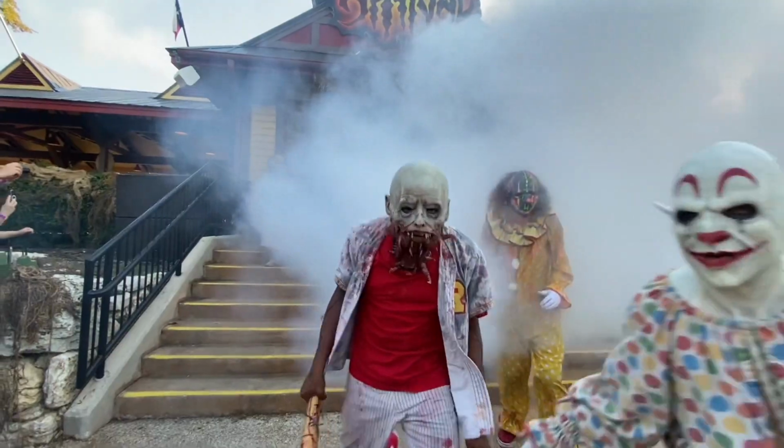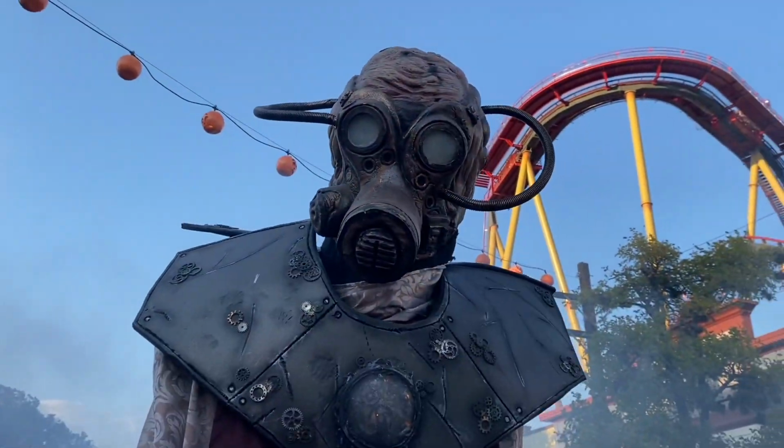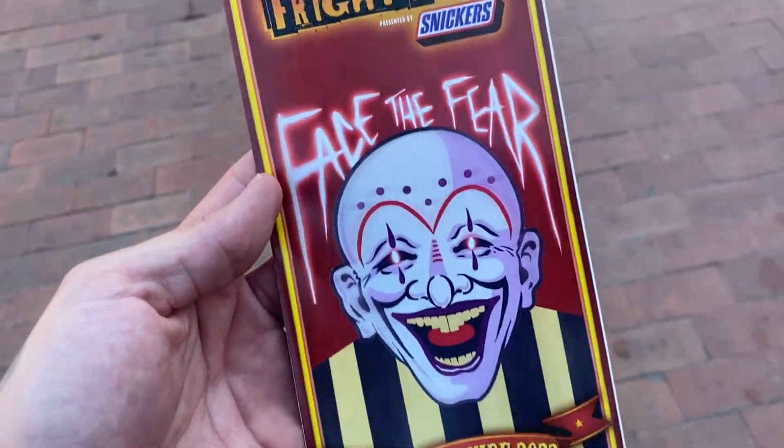Out here at Six Flags Fiesta Texas for the opening night of Fright Fest. Let's go inside and see what we can see. We just got in, they got the new pamphlet here for the clowns that they got at the boardwalk.